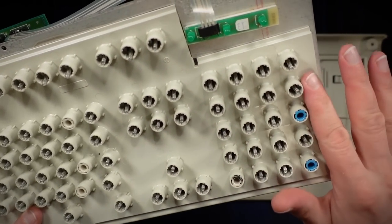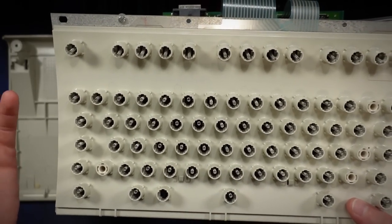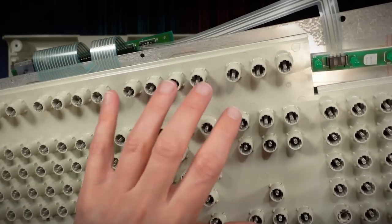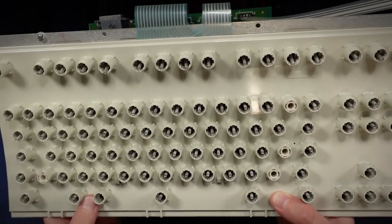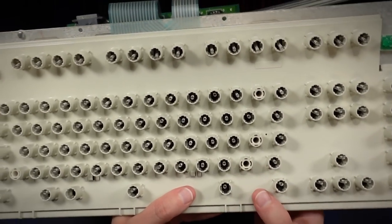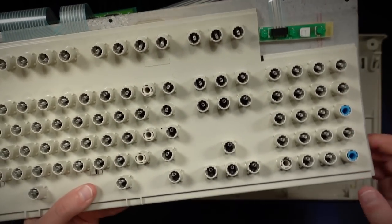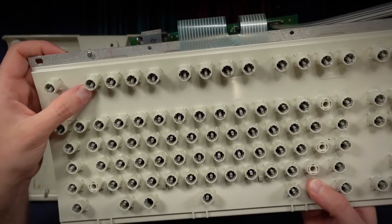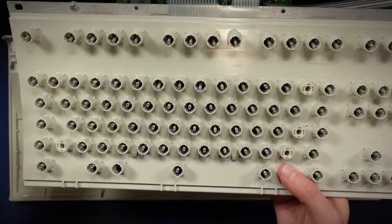But I'm really happy with how it cleaned up. There's no functional advantage really even to cleaning this. This surface doesn't do anything functionally. But aesthetically, it's nice to have a clean keyboard. And this sure does look pretty clean. Again, I think it's about as clean as one could reasonably hope for, especially given its age and the fact that it sat for so long. So, really happy with how this came out.